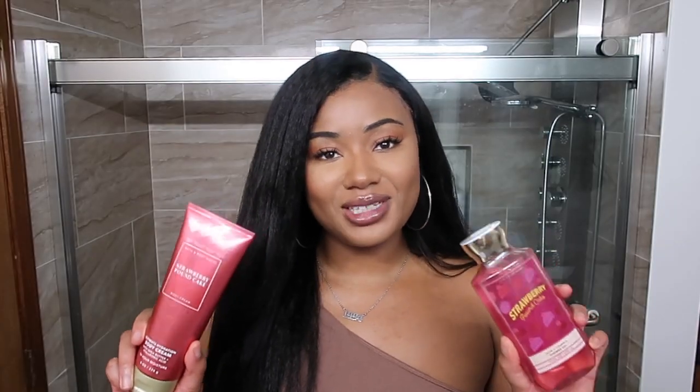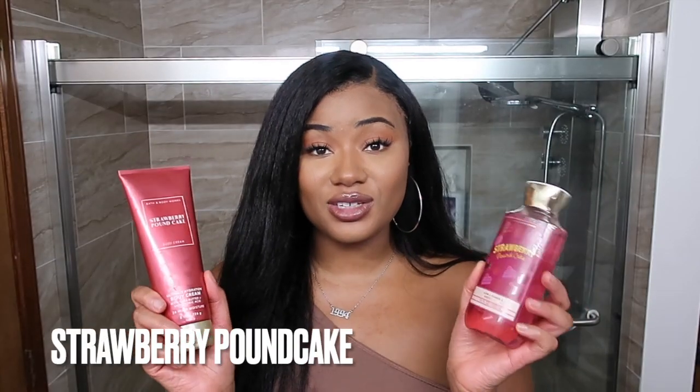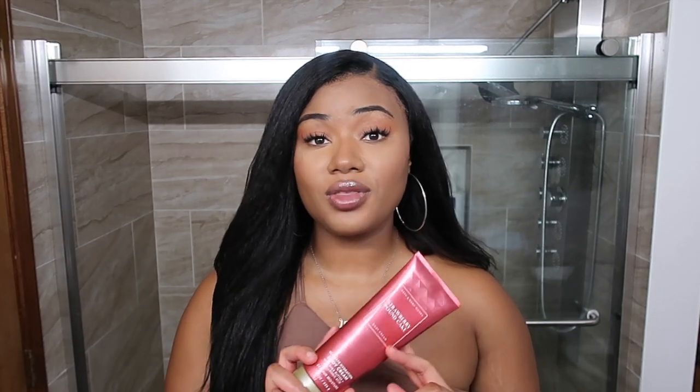Moving out of the warm stuff for a minute, let's move into strawberry pound cake. I got this specifically because I wanted to match it up with my Bourbon Her. I also think it will go well with Armani's My Way because that does have a lot of strawberry in it as well. The scent is smooth and creamy, but that strawberry, y'all, it pops out. I definitely need this for spring and summer.